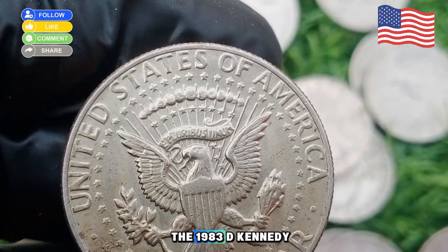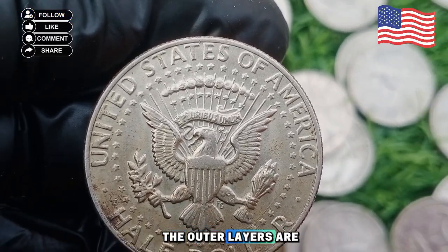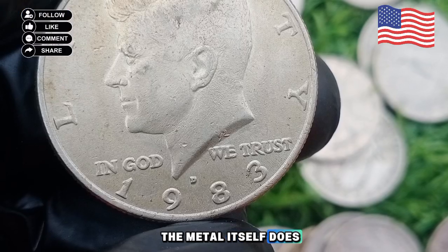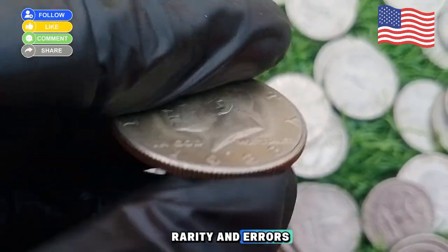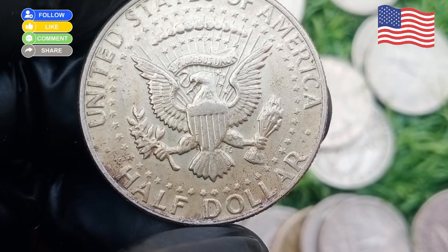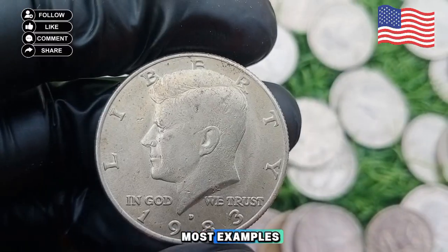The 1983 D Kennedy half-dollar is not made of silver. It is made of copper and nickel. The outer layers are a copper and nickel mix, and the inside is pure copper. Because there is no silver, the metal itself does not give the coin high value. The value comes from rarity and errors. Most 1983 D Kennedy half-dollars are only worth face value or a small amount more. In normal use condition, they may be worth 50 cents to a few dollars. That is true for most examples.